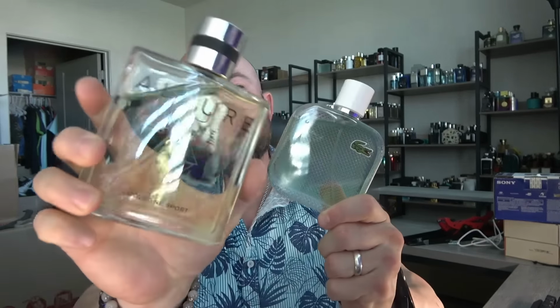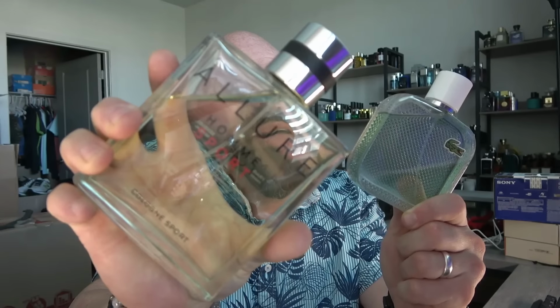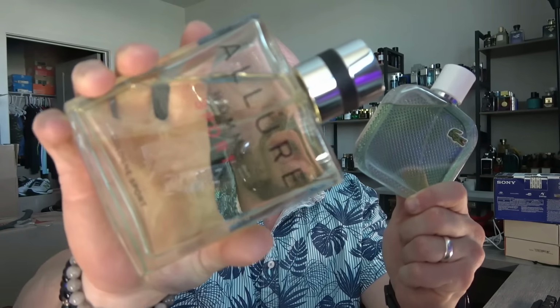Like, I relate the vibe to kind of stuff like this. I just happen to have this handy. Kind of a similar vibe to Chanel Allure Homme Sport Cologne. This is the old Cologne Sport formula. Bright, fresh, woodsy. That one's much spicier than this, but there's a little hit of it. A lot of aromatics and just very bright. Very, very bright fragrance.